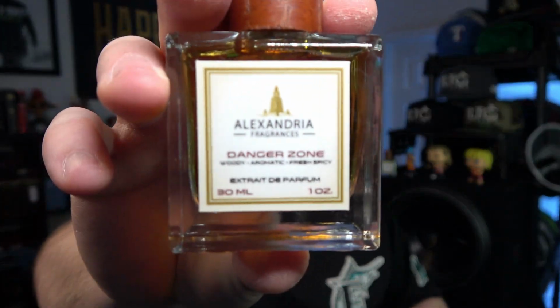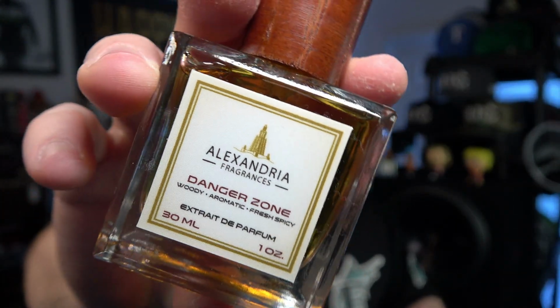Stronger and stronger lavender note coming through more and more as time is progressing. It's becoming more aromatic as that freshness settles, with a lot of herbal components here, and it really is standing out to me like basil. Like I said, I'll have to check, but I could be wrong. So it says on here, woody, aromatic, and fresh, spicy as the accords, and it's definitely all of that.